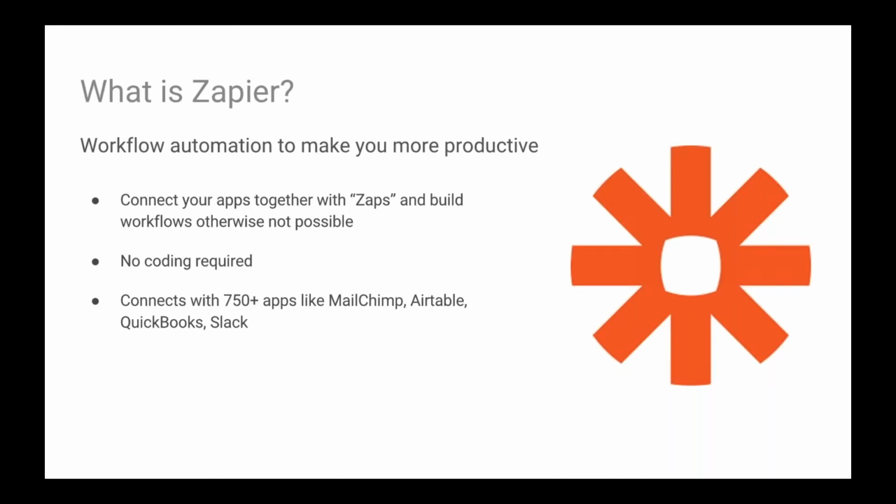At Zapier, we like to say there are some jobs that humans do well and some jobs that computers do well. And we help the computers do as much work as possible so that you're free to focus on the more creative and strategic parts of your job.